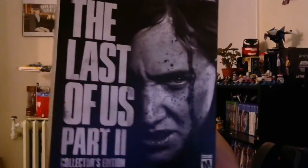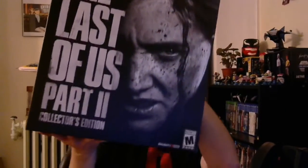The Last of Us Part 2 Collector's Edition. Look at how big this thing is. It's monstrous. I know that we're getting a lot. We're getting the statue, the art book, the game, the pins, the bracelet, the lithograph. We've got so many things in here, but what does that say about the size of the statue itself? I can't even fathom what we're about to see. Let's just get into this.